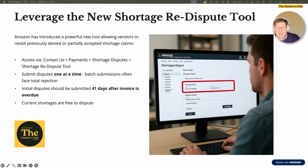What we have noticed is that it of course takes significant manpower and resources for people to go through all of the disputes themselves, and this is why we have made it so that our current shortage dispute service is free of charge, entirely free of charge. So that's something to consider if any of your team feels like it's a bit overwhelming, because obviously if your Vendor Central account is getting a lot of POs every week, then it can get out of control very, very quickly.